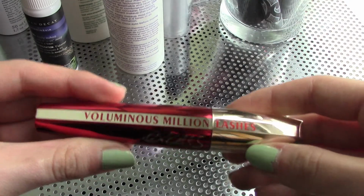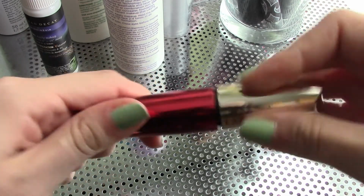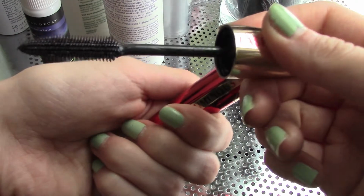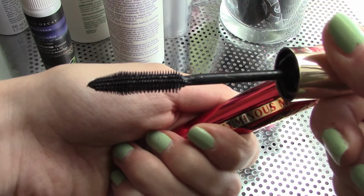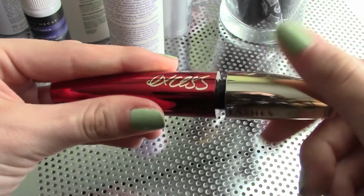The next product is a mascara, and a lot of you may be sort of surprised by this because I didn't give it a great first impression, and it's the L'Oreal Voluminous Million Lashes XS Mascara. I'd like to reiterate that that video was a first impression and not an actual review. I had a lot of people in that video going, you know, this looks great, why do you not like this? And I'm like, okay. In the video, it looked a lot better than in real life.